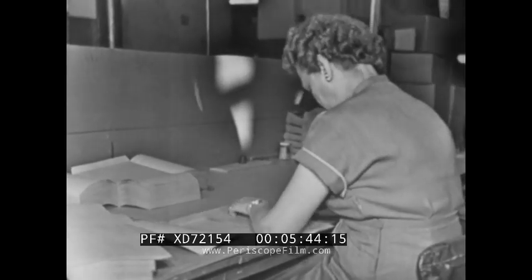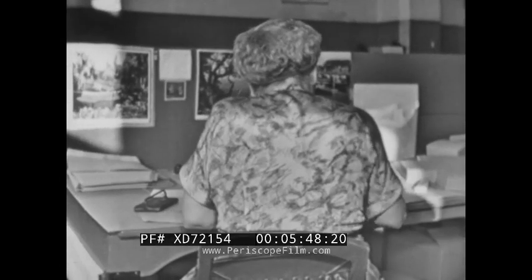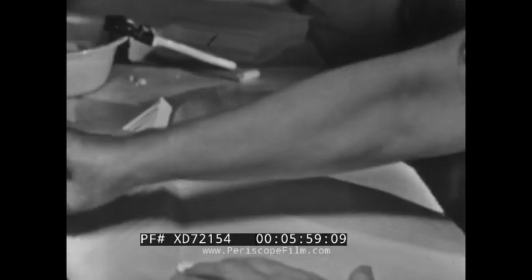I'd like to have our camera watch Mrs. Brannon here, who is gluing the envelopes. And although we say this is a hand operation, she's developed such dexterity at it that, boy, it's almost as fast as by machine, isn't it? Well, it seems that way, doesn't it? And it's taken her years to develop her facility for doing that. I'll step over here and find out how many years.